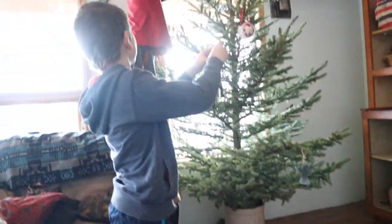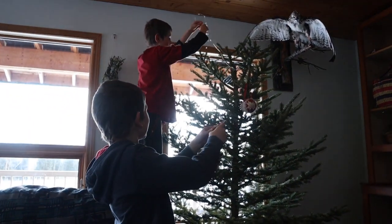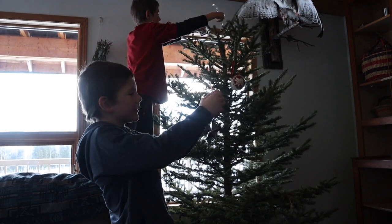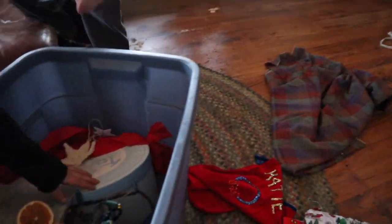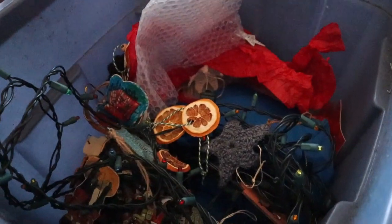Okay, Mac, take that down. Mac, that is not for the tree. That is for something small. That's a battery-powered one we use for something small. This is just a piece of fabric that we've used as a tree skirt for years. No, that's just something... Okay, we're gonna get the lights on first, guys.